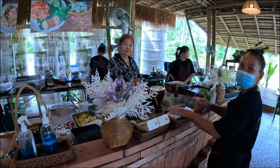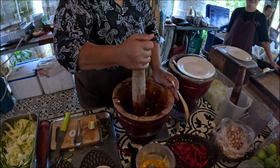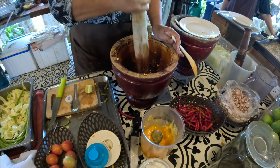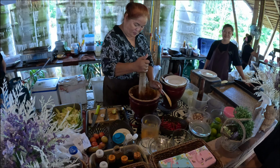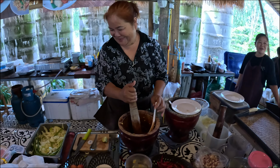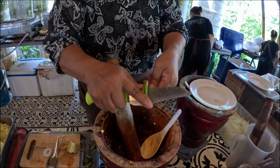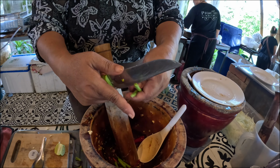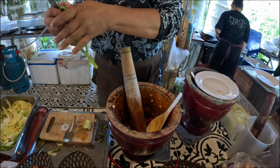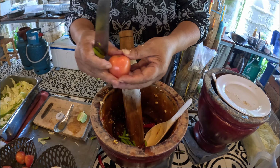This is the papaya salad. Papaya. Wow. Okay, it's very nice. Look, wow, it's beans, green beans. The way you look, how they cut, it's very nice. They cut the tomato.